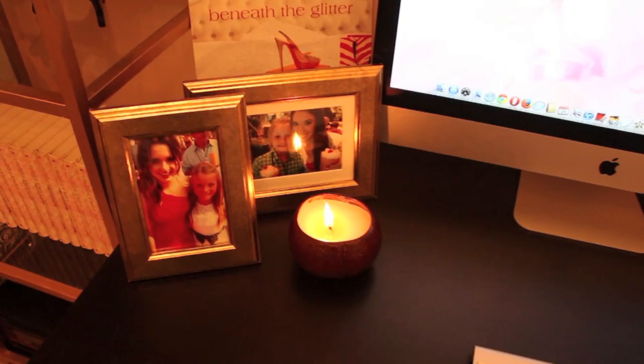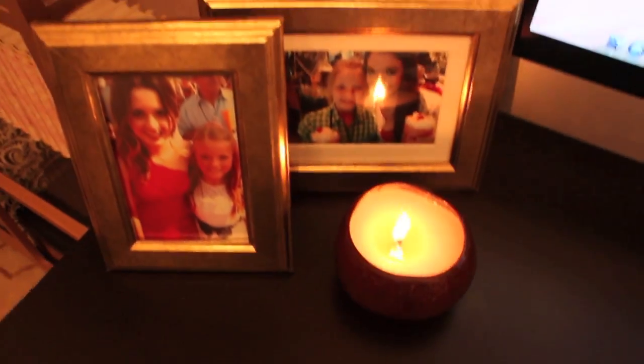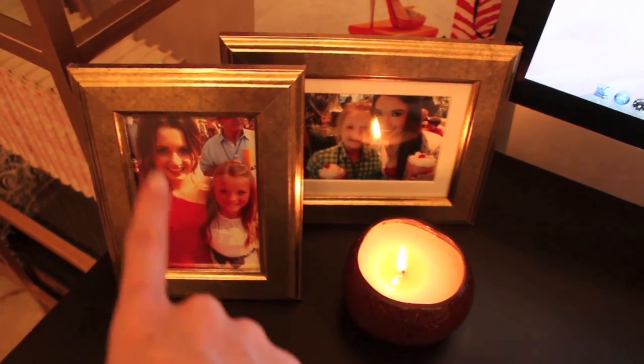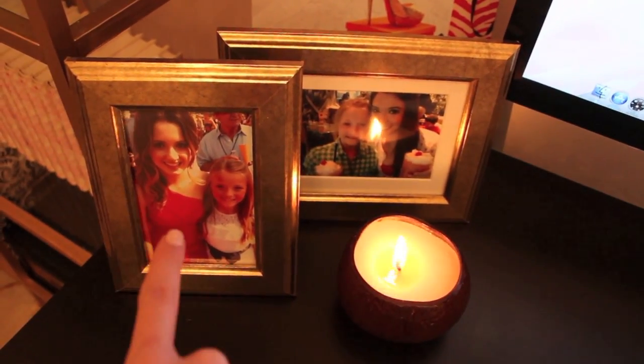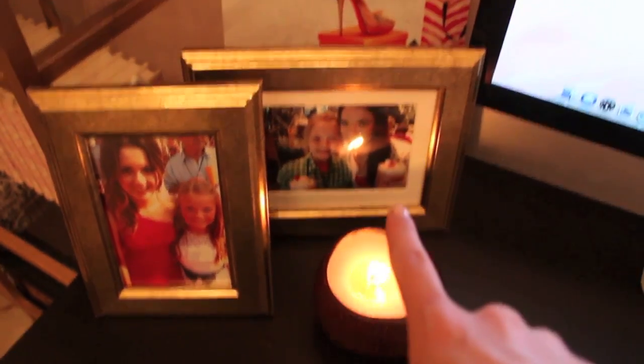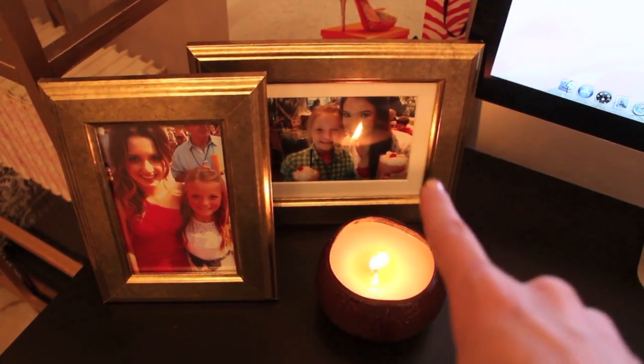And then over here, I have this candle that's in an actual coconut from Hawaii. And then I have these two pictures. You guys have seen both of these pictures. It's my little sister and an actress from, you guys told me before, Austin and Ally, I believe. She saw her at the Teen Choice Awards and freaked out. And then a picture of us when we were at Rainforest Cafe. We got virgin strawberry daiquiris, and that was really fun.